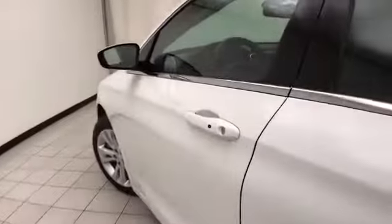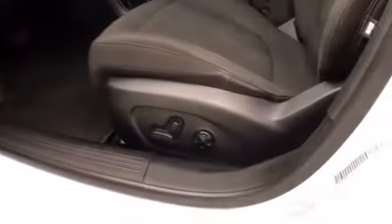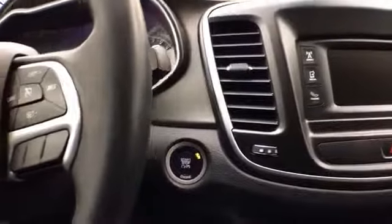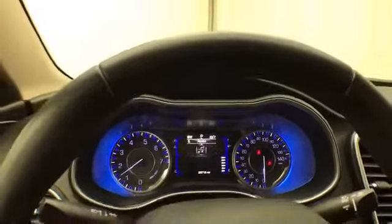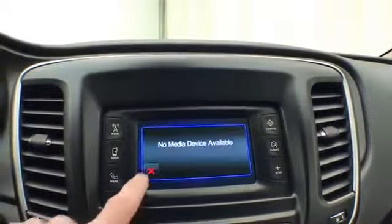This Limited has keyless entry, power windows, locks, mirrors, power driver's seat, along with a tilt and telescopic steering wheel to put you in that perfect driving position. Large, easy to read gauges with driver information system, controlled by buttons on the steering wheel, cruise control, easy to operate touchscreen for radio. It's also satellite radio capable.